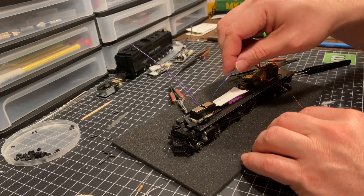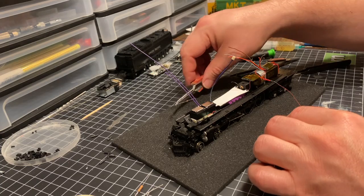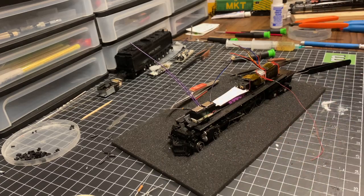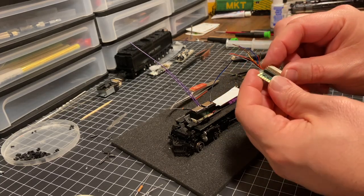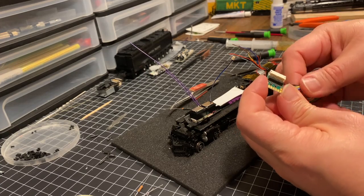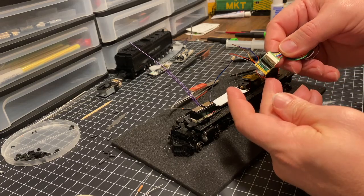So now we have our two wires coming up from the current keeper, we have our wires for the front, we have our speaker, and we have everything else. So we're ready to mount the decoder. What we're going to do is get our 21 pin adapter, which is part number 810159, and this is this adapter harness, and this is what we're going to wire into the model. And then we're going to use a standard 9-wire harness to plug in, and this is where we're going to make all of our connections, just like that.